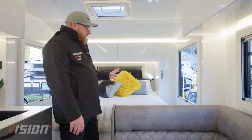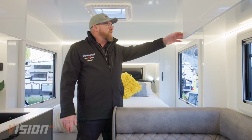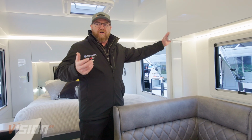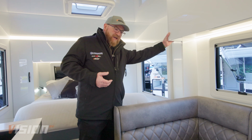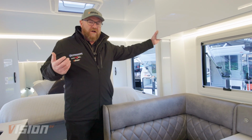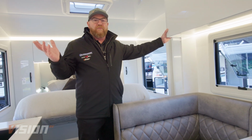Okay, so that being said, there's also conveniences up the front here as well. There's nothing worse than when you're trying to get underneath your bed and you've got to hold it on your shoulder and you've got to pull something out and then you slip a disc while you're trying to get a carton of beer out from underneath your bed. Well, you don't have that problem anymore with us.